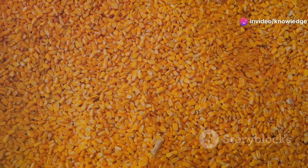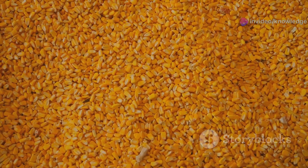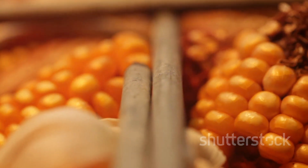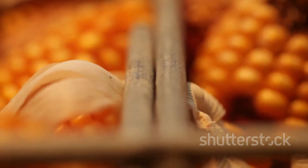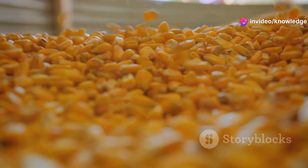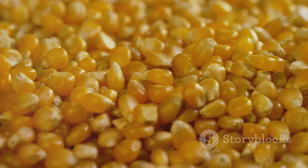Every Cheeto begins as a humble kernel of corn. It's easy to overlook these tiny golden seeds, but they're the foundation of one of the world's most iconic snacks. Each kernel is packed with potential, waiting to be transformed through a remarkable journey of science, agriculture, and engineering. But not just any corn will do. The process starts with a careful selection of the right type of corn, chosen for its unique properties.